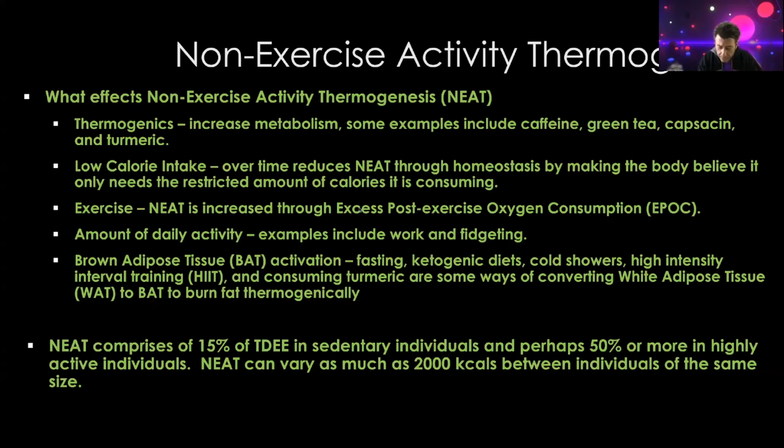Then we have a study by Hackney that recorded EPOC for 72 hours following eccentric loaded resistance training, with the result of a 9% increase of energy expenditure for 550 calories. That's more than 180 additional calories per day from this eccentric loaded training. That's training where you're focusing on getting the negative. So if you're on the downward phase of a bench press, that would be the negative. The upward phase of the lat pull down would be the negative. So if you're focusing on that, you should have a better EPOC.